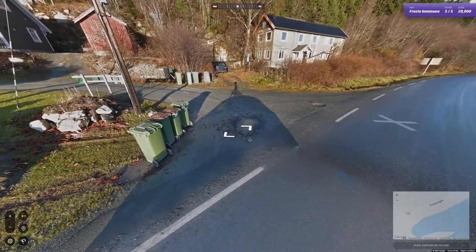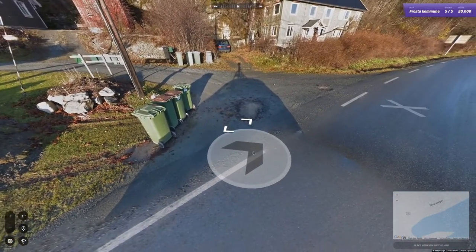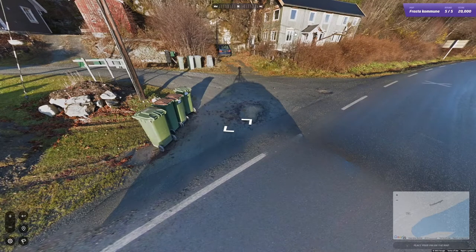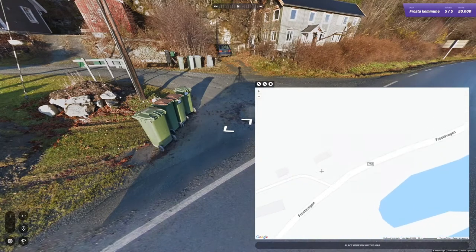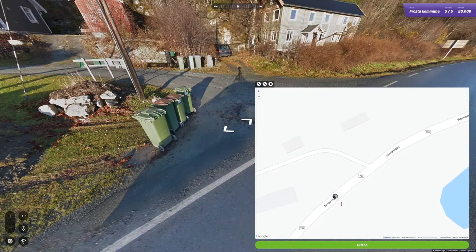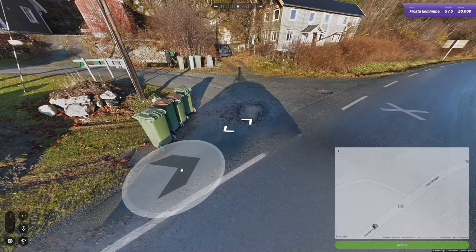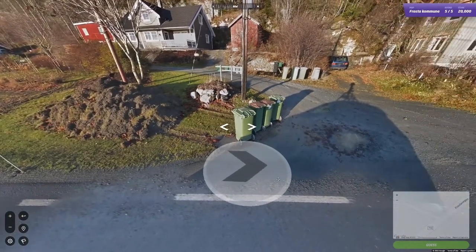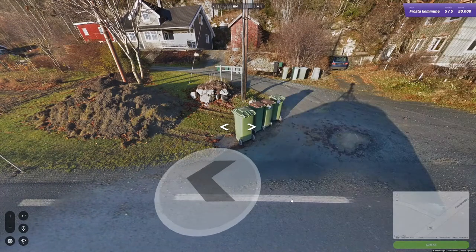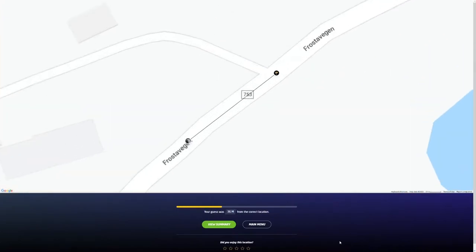Now we'll use the end of this building, so we're gonna miss that by about the width of the end wall. So that should place us around here. I guess. Yeah, I'm gonna go for that.